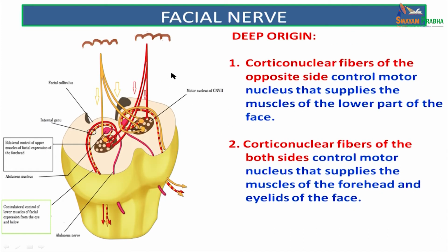As for the deep origin, the corticonuclear fibers of the opposite side control the motor nucleus that supplies the muscles of the lower part of the face. The corticonuclear fibers of both sides control the motor nucleus that supplies the muscles of the forehead and the eyelids, that is the upper half of the face.